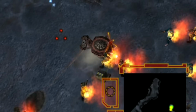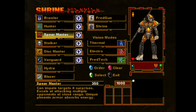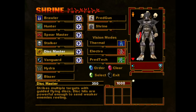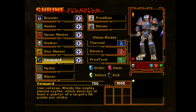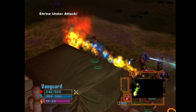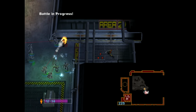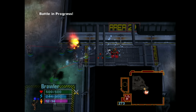fires out lasers. There's a whole bunch of different units here as well, like hunters with the shoulder cannons, brawlers with the wrist blades, through to the bigger and badder units like the Vanguards, who are predators covered in body armor wielding plasma scythes, which is just so fucking awesome. I can't find fault in that if I tried. And of course, all these guys can either heal or cloak themselves at any time.